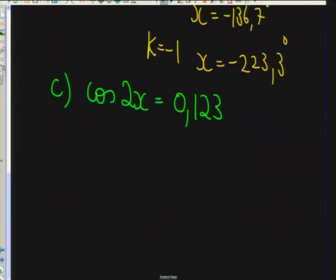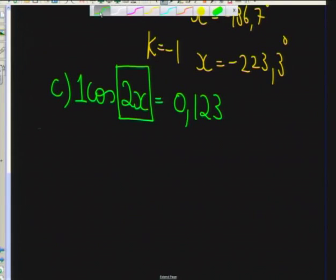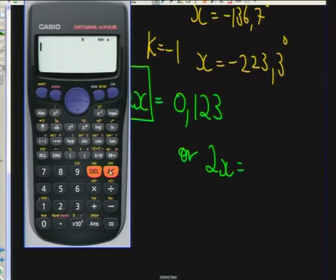Well, in this case, as long as the coefficient of the trig ratio is 1, the calculator can find the angle. But the calculator is going to find the angle 2x. So this 2 does not move anywhere. It gets attached to that variable. 2x is equal to the calculator angle, or 2x is equal to the additive inverse. So we're going to say 2x is equal to the general solution, or 2x is equal to the general solution. When the coefficient of the trig ratio is 1, we can automatically go back and find the angle that gives us 0.123, and that would be 82,9.